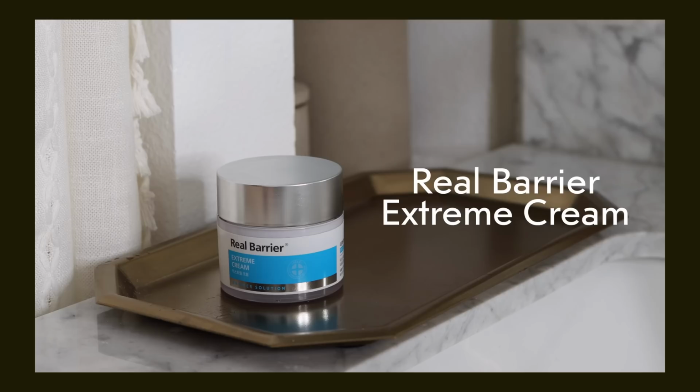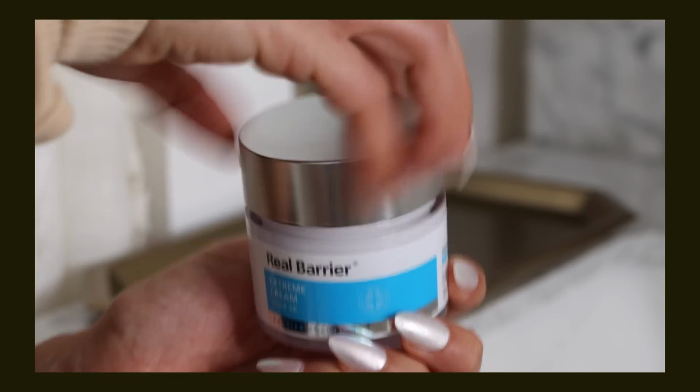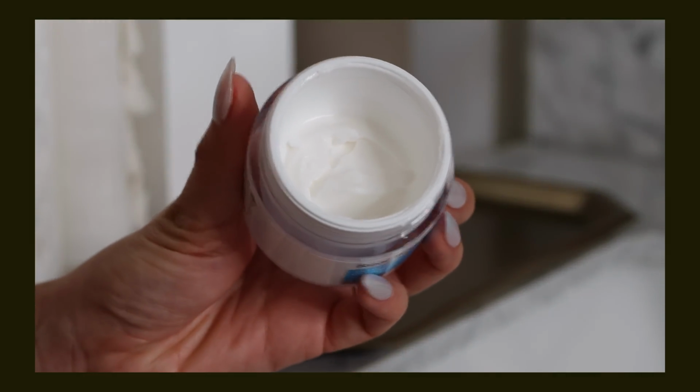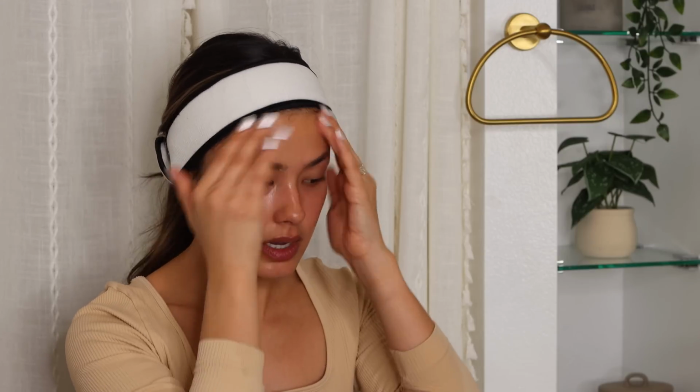Next, we move on to my moisturizer. The moisturizer that I have been really enjoying is also from Real Barrier. This is the Extreme Cream, and I like the thickness of it. I really enjoy this. It works really nice on my dry skin. I use this on particularly stubbornly dry areas, like my hands sometimes since I wash them so much, and also on chapped skin in general. I find this is really good at healing my skin. So I put this on pretty much every night, doesn't matter what night it is or where I am in my skincare cycle. I apply a nice heavy moisturizer.